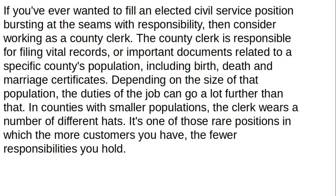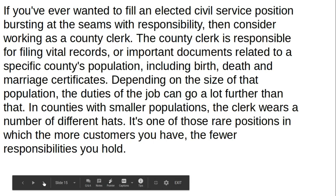You'll be responsible for filing vital records, or important documents related to a specific county's population, including birth, death, and marriage certificates. Depending on the size of the population, the duties of the job can go a lot further than that. In counties with smaller populations, the clerk wears a number of different hats. It's one of those rare positions in which the more customers you have, the fewer responsibilities you hold. Right? That sounds counterintuitive.